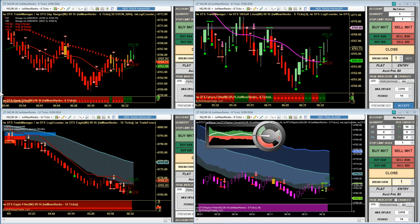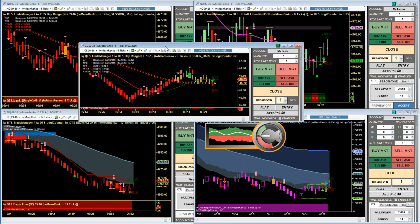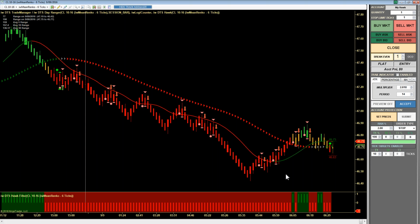So no real signals just yet here on the NASDAQ. We're kind of bouncing around a little bit. Crude oil also, well, crude oil may be getting a little bit more bullish. Here's crude oil now on the hawk. And we've got, again, a market that's fallen off during the overnight. A little bit of a retrace here.